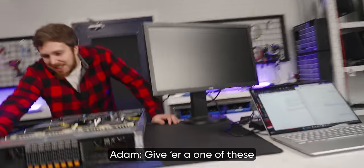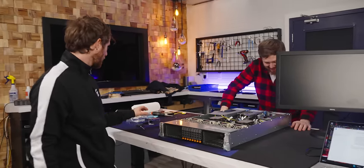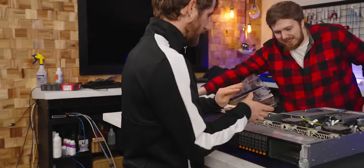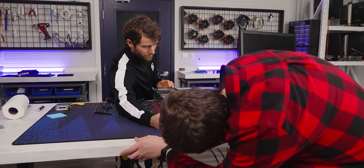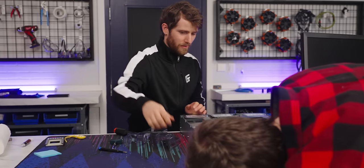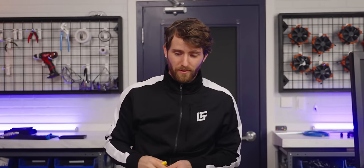Dang it, Adam. Give her one of these. Yeah, it's not there. It's, there. Okay, well, hold on. Let's put the shrouds in before they start trying to blow away the computer. You have to have the touch. It's not turning on. We got blinking lights. Yeah, we're blinking up here. It's still not turning on. Holy sh**. That's it. That's the noise we want. Well, let's see if it actually boots.